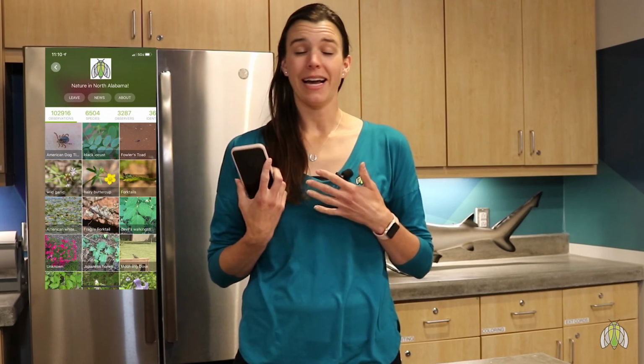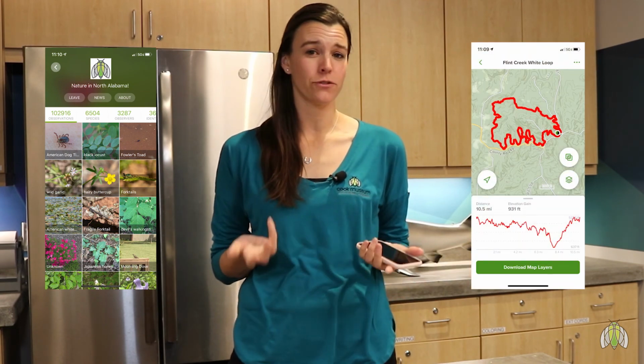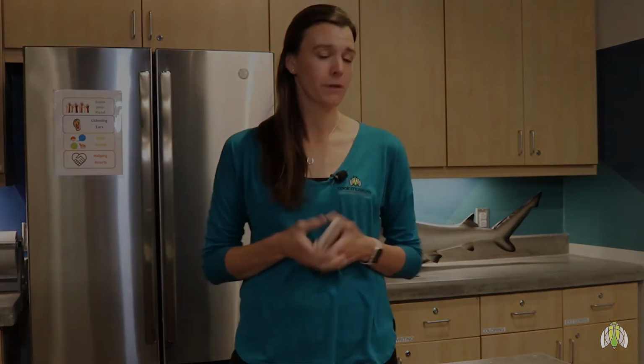There's so many great resources available now for interactive trail hiking. There's apps for identifying animals and plants. There's also apps for using it as an interactive trail map. If you don't have a paper map and you need to know where you're going, but you have your phone, you can always look into apps like those, and most of them are free.